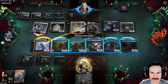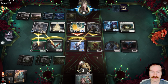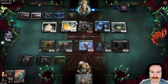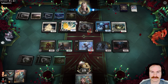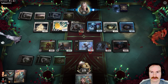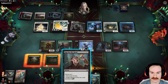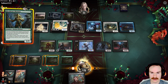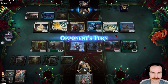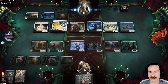Oh, maybe we block like this, actually. Oh, it worked out. Sure. Ooh, we have our Shaman, that's good. Well, since, oh, Aim for the Head has a target too. Cool. All right. I like that. Is it exile or destroy? Oh, exile. That's excellent.